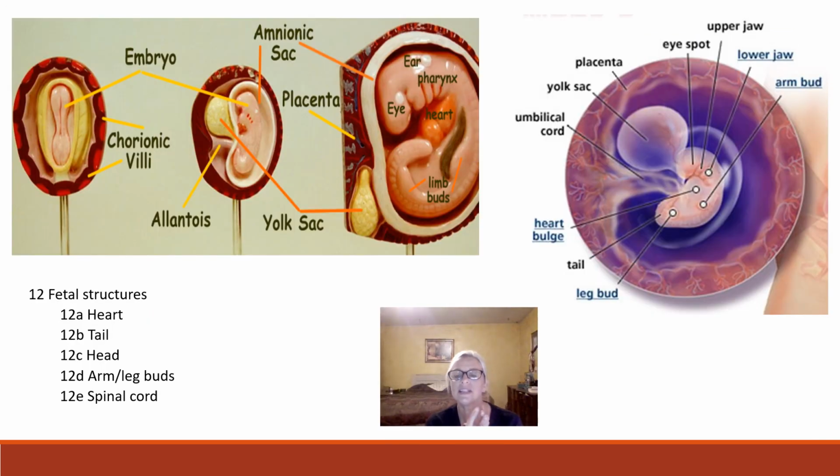All right, so you can see the different structures here. We don't study all of the developmental stages. It's actually quite interesting to look at the changes as you go through the developmental stages, but we don't spend a whole lot of time on embryology here.